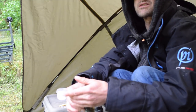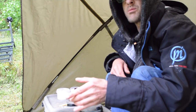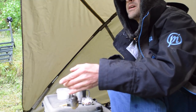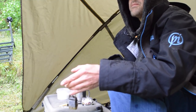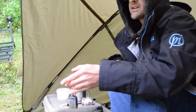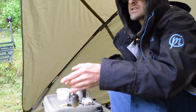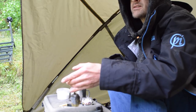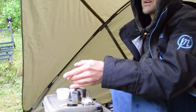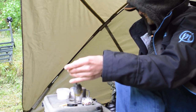All I'm doing is just flicking out underarm, so it's probably like 15 metres out or something like that. I didn't bother to lead around or anything like that. This place has got a fairly silty, sandy-ish bottom. And essentially the fish are just going to come to wherever the feed is, so it's not like I've got a feature to find here or anything like that.